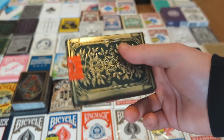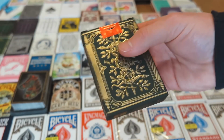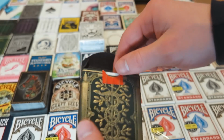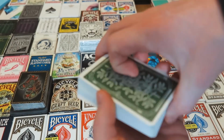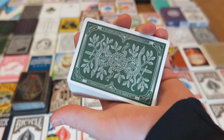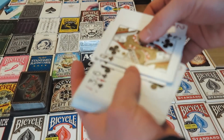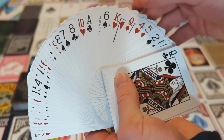The tuck case is amazing. It's gold embossed. It's super thick. It's hard to tell, but it's definitely much thicker than any other tuck case. The cards themselves, they handle amazing. The design is just like any other Monarchs, just very simple white and green for these ones. I'm pretty sure there's a couple custom court cards in here. I'm not exactly sure which ones.